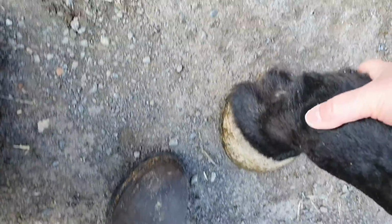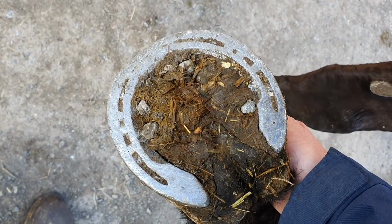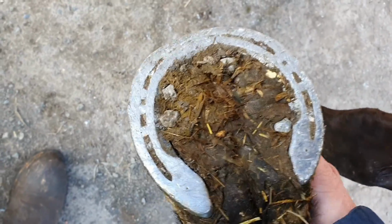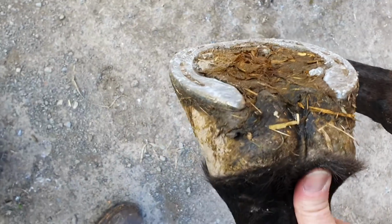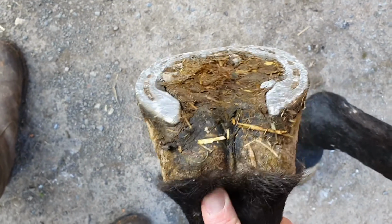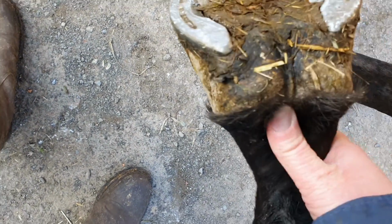We'll have a quick look at the shoeing. Okay, so we can see there's definitely some wear at the toe. There's slightly more wear on the lateral edge than the medial edge, which might suggest that he lands lateromedially, but he's reasonably even in the height of his heels. Again, if you want to be critical, you might say that the medial heel is slightly longer than the lateral.